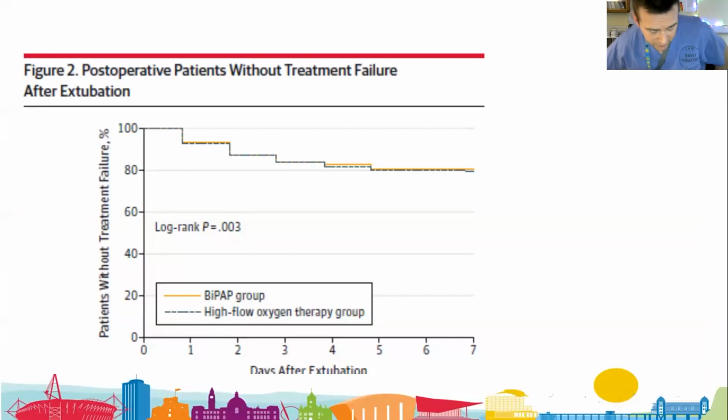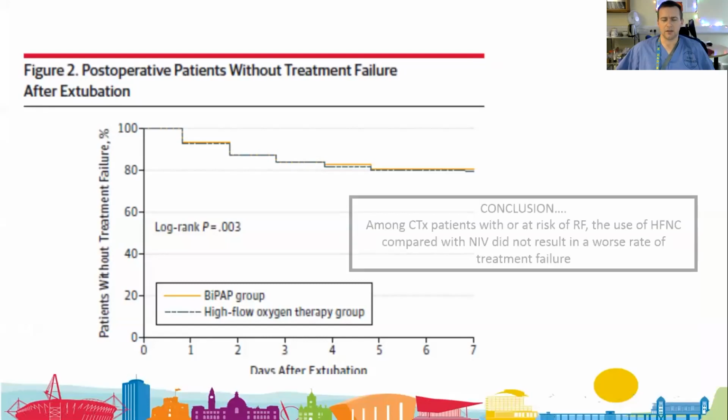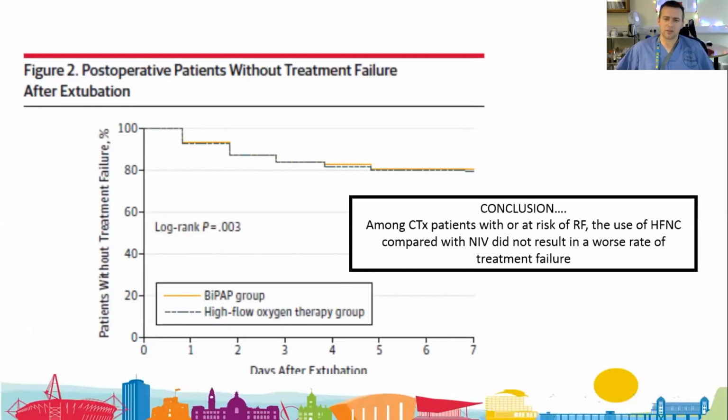And unsurprisingly, they found very little difference between the two patient groups. Obviously that was a bit of a surprise from a research perspective. We'd seen from the low risk group such a marked difference in those needing to be reintubated between conventional oxygen therapy, i.e. nasal cannula or face mask, and high flow. But in this NIV group versus high flow, they still came out exactly the same. They concluded that amongst these cardiothoracic patients with or at risk of respiratory failure, the use of high flow compared to NIV didn't result in a worse treatment failure rate. They were really looking at whether it was worse than, rather than better than.